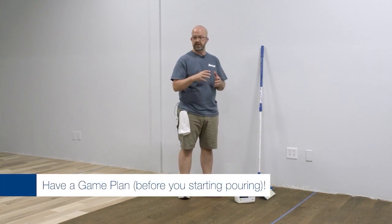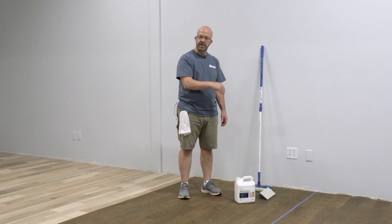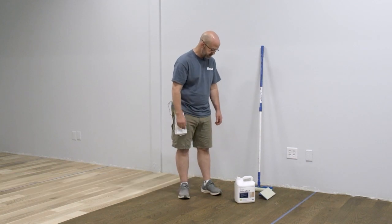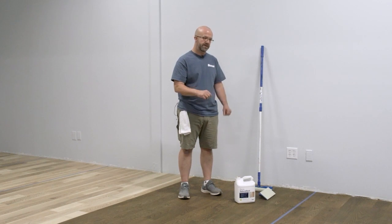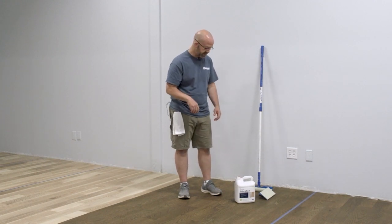So we've also got our game plan down. We know if there's restrooms, bedrooms, any other things like that that might cause us a problem, make us stop. So we finish those out, pull the dry line. We've also checked our temperature, relative humidity, airflow. We've shaken up our product really well to make sure any of the pigments have gotten well dispersed within the product. We rinsed out our applicators, took those down to just damp. You don't want those dripping. We don't want to risk that we're going to dilute the product and especially any of those pigments and have a light area to begin with.